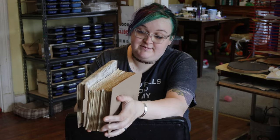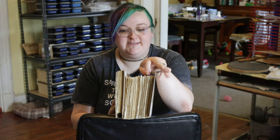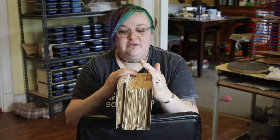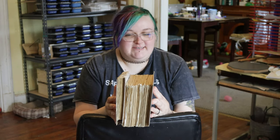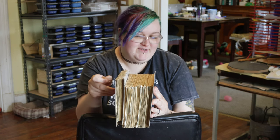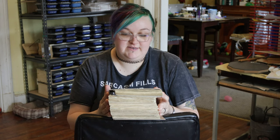The only thing I'm not super excited about is how much this spine sticks out compared to this text block, but it lines up with the cover, so it's fine. Like, I don't know what else I would expect considering it's attached to the cover. Why would it not line up with the cover? I don't know. But at this point, it's all about those finishing touches.